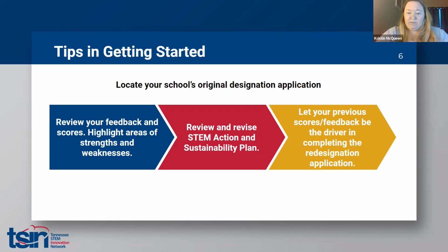But those 2 pieces of information will really help drive the leadership team and the faculty in the right direction. Being able to review and look over those documents and highlight areas of strengths and areas of weaknesses, and then having the opportunity to review your STEM action plan. We hope that this has been an action plan that has traveled with you all 5 years that the school has been designated, and it's something that has been looked at frequently and revised and changed as different mandates come down the pipeline.